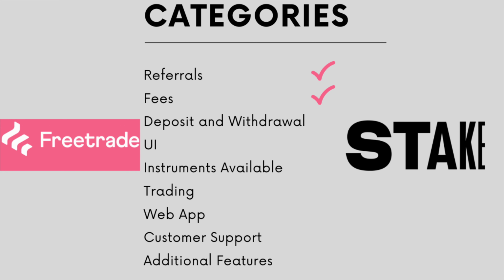Stake has a 0.5% foreign exchange fee, as their whole platform is run with one currency, and that's US dollars. This fee has a minimum of $2, so if you deposit less than $400 in one go, you'll get charged $2. However, if you deposit more than $400, then you'll just get charged 0.5%. This is going to be another point to FreeTrade.